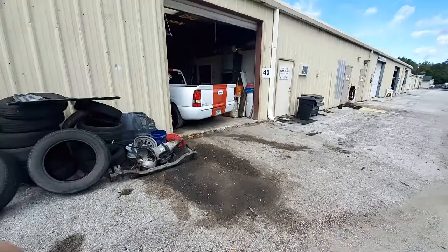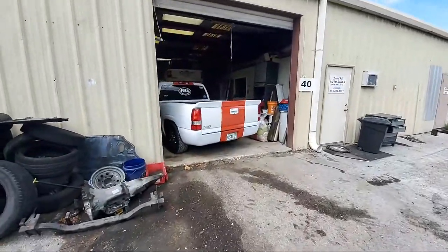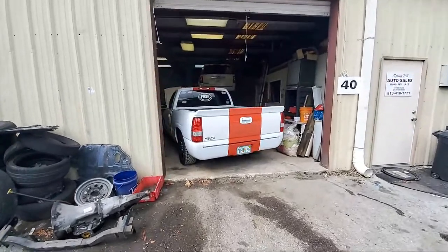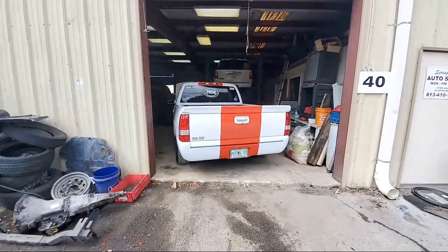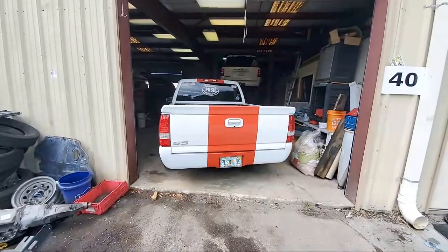So every time I come here, I see something cool. And today is no exception. So here we go. Check this out. This was a Chevy Silverado. So basically a Chevy 1500 Silverado. According to Brandon, this was a beater.